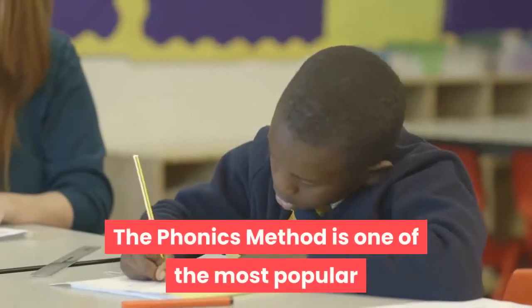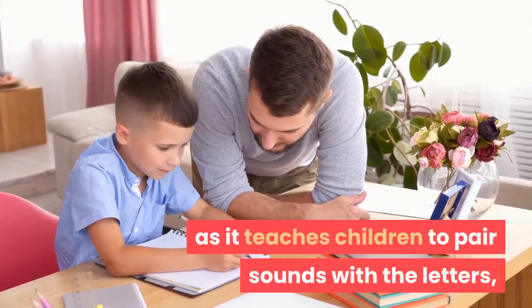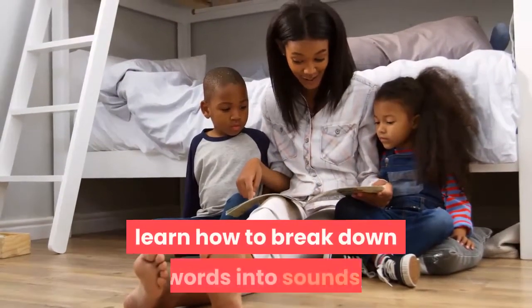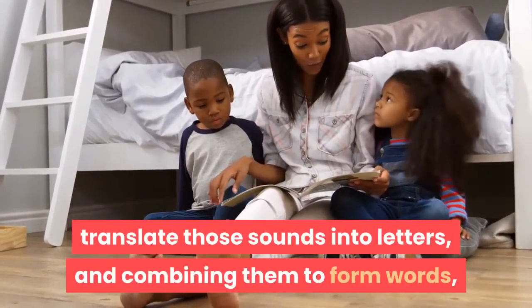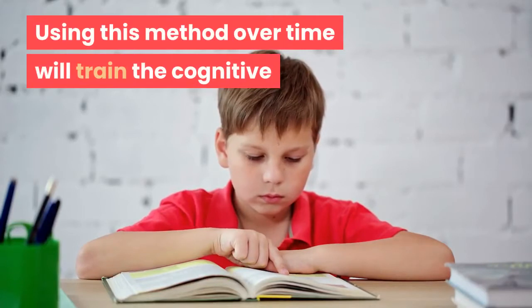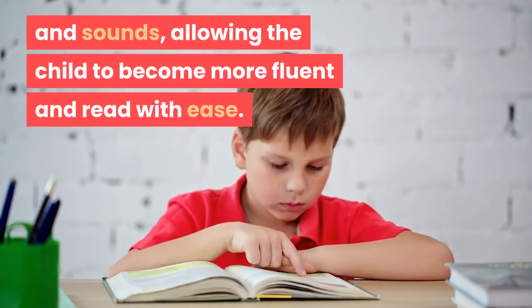The phonics method is one of the most popular and commonly used methods for teaching reading to children, as it teaches children to pair sounds with the letters and blend them together to pronounce the word. This method is focused on helping a child learn how to break down words into sounds, translate those sounds into letters, and combine them to form words, leading to the foundation of their reading ability. Using this method over time will train the cognitive process to automatically translate between letters and sounds, allowing the child to become more fluent and read with ease.